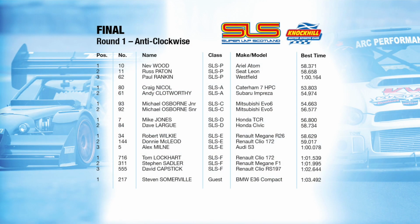Final results for the anti-clockwise round number 1 of Super Lap Scotland here at Knockhill Racing Circuit saw Nev Wood win Pro, Craig Nicol taking the A-Class honours, C-Class went the way of Michael Osborne Jr, and Mike Jones took Class D. Robert Wilkie won Class E in his Renault Megane R26 ahead of Tom Lockhart in F-Class, winning in his Renault Clio 172, and Stephen Somerville in the BMW E36 Compact, the fastest guest in G.